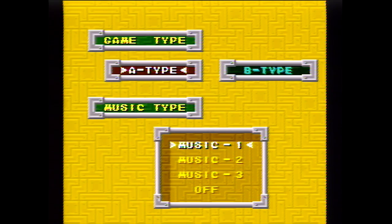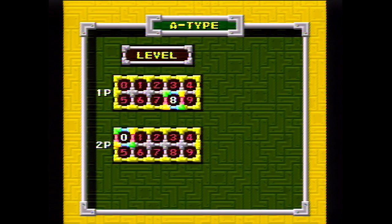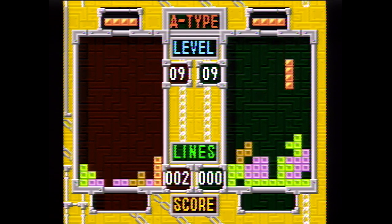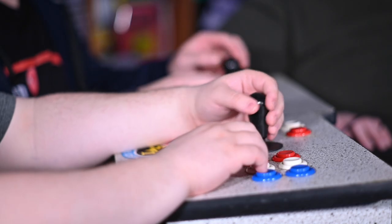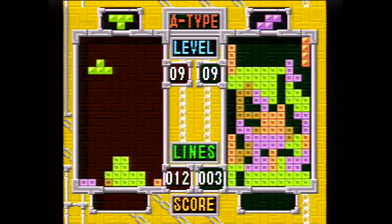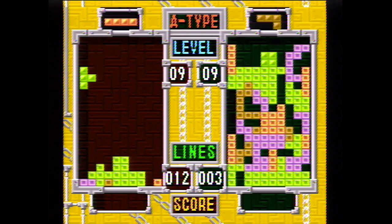B type or A type? What's our game here? A? Nine? Uh-oh. Nine? Let's do it. Give me your instant feedback thoughts on the controllers. My instant feedback is that I have to play it slower because I feel like the control stick is less precise. For a minute there, I was looking at the left side and saying, oh, Keith's doing pretty good. But then I looked at the right side and saw.